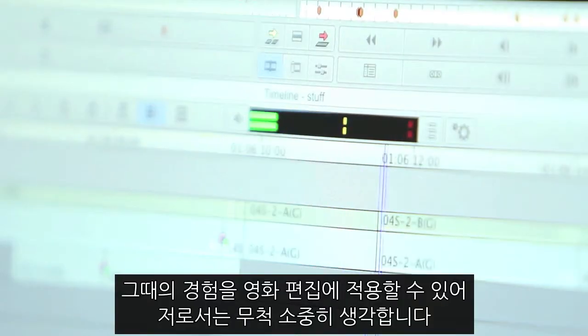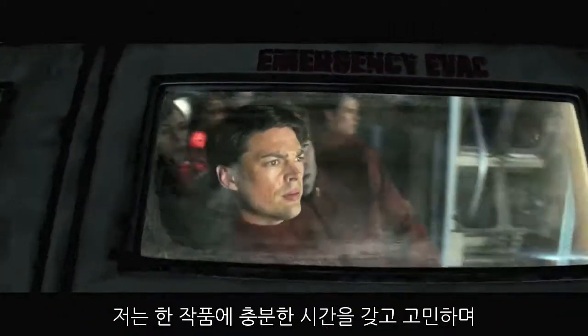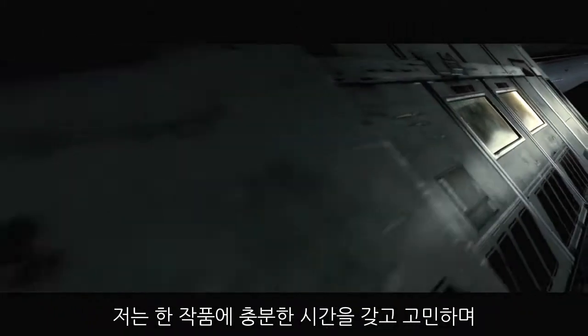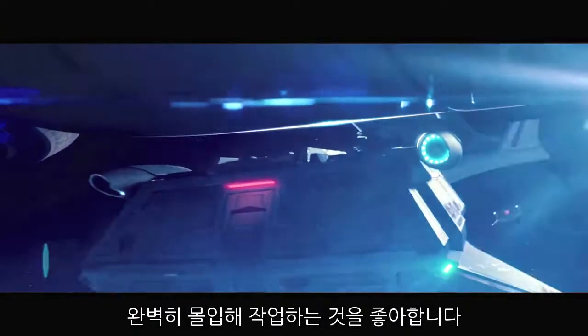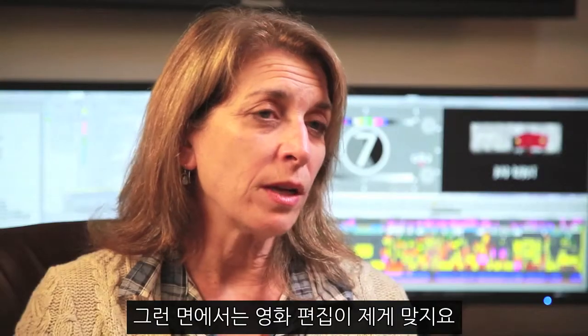It's great that I have that experience that I can bring to a larger format, and I do enjoy perfecting the one film and being given the time to do it, and breathe it in and live it. And so I prefer editing features because of that.